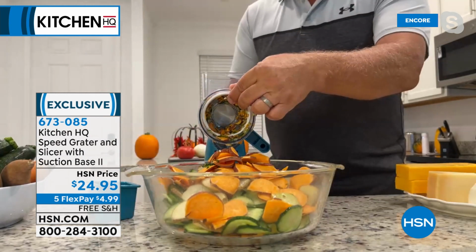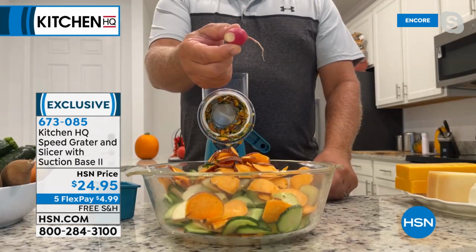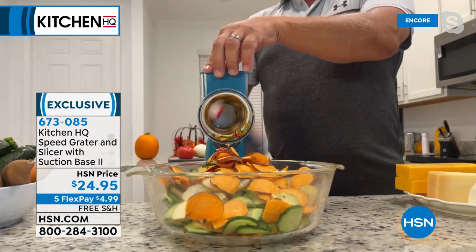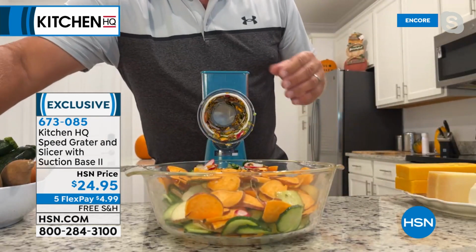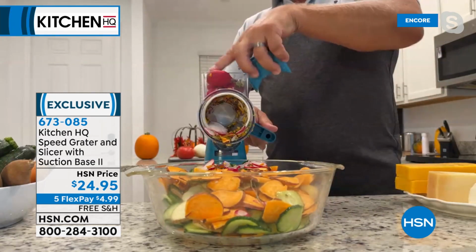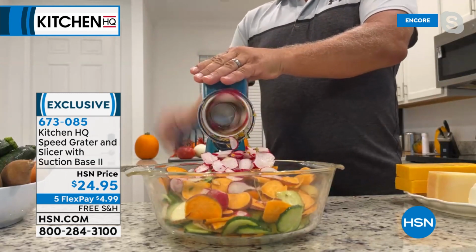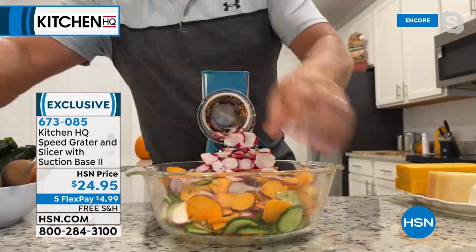And here's how simple this is. Oh, by the way, you can do small things too. Like a radish, I can drop that in, and then with that pusher, you can slice radishes for salads. Or if you want to do a whole handful of radishes, you can do them all at one time. There's 1, 2, 3, 4, 5 radishes in there. All you do is turn that handle, and it slices them beautifully without getting your fingers, 4 or 5 at a time, or you can do 1 at a time. I also do garlic cloves with the machine.